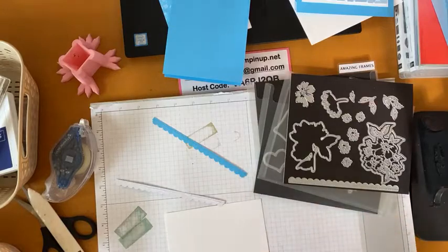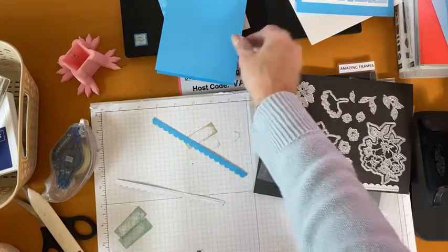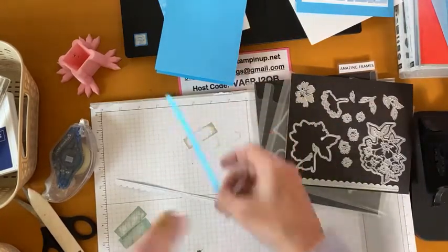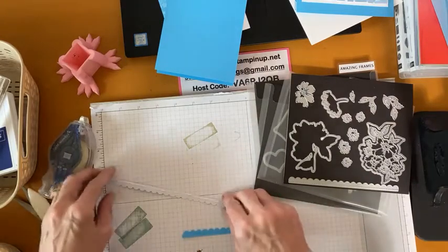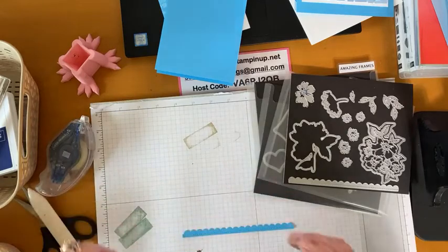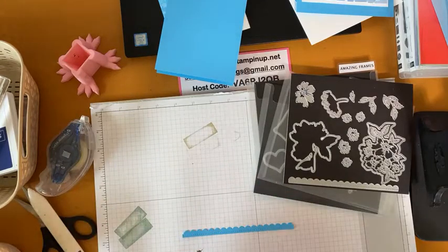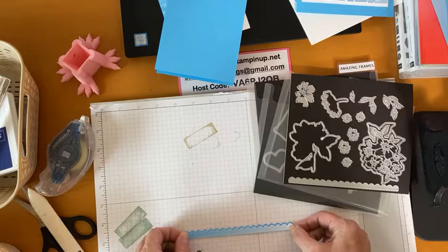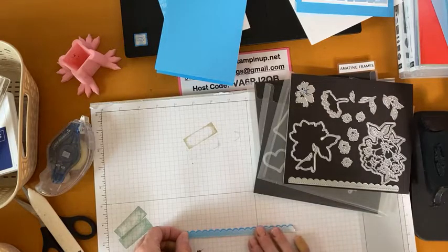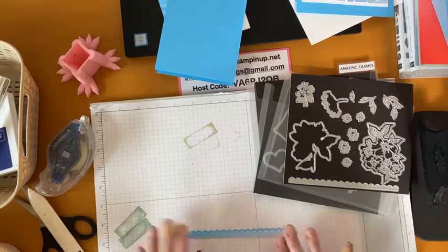Okay, I should move this white piece out of the way here. So now what I'm going to do is lay down my Tahitian Tide piece. Now I've got my glimmer paper piece, and I'm going to line them up. I just want a tiny little bit of that edge peeking out over the top, just like that.